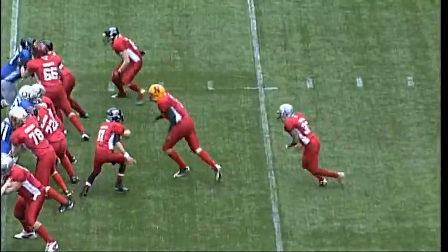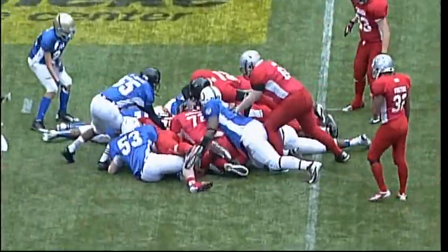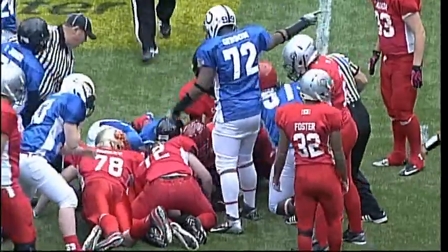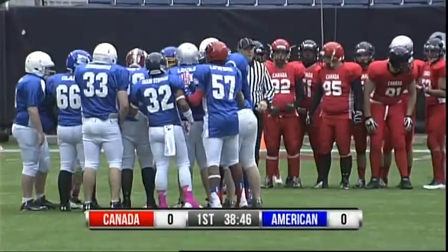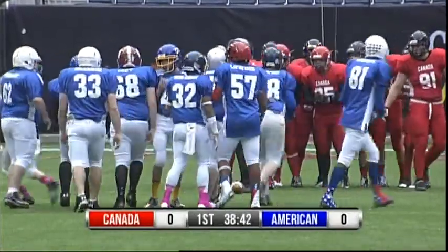Well, first play of the game goes right to the big fullback, number 7. And just did not get a handle on the football whatsoever. And a huge mistake, now the USA has the football with great field position at the 21-yard line of the Canadian team.